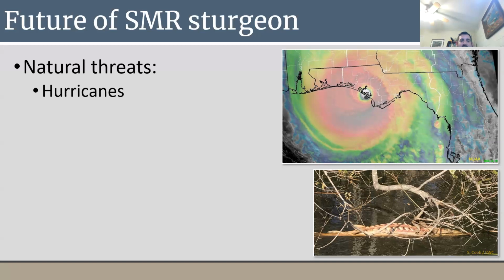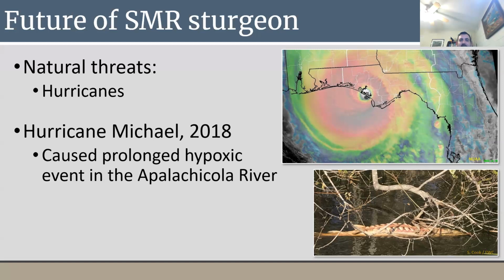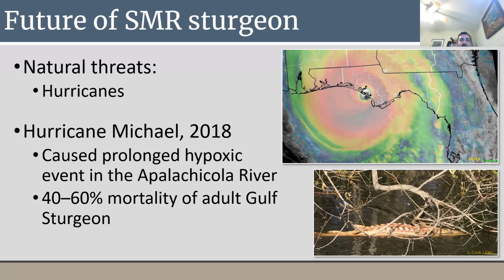So at the beginning, when she introduced me, Emily mentioned that I study Gulf sturgeon in the Apalachicola River in Florida. And in 2018, Hurricane Michael made essentially a direct hit on that river. And the hurricane caused a prolonged hypoxic event in the Apalachicola River. So basically, there was no oxygen in the water in that river for about a month after the storm. And so fish that escaped right after the storm survived, but we estimated that 40 to 60% of adult Gulf sturgeon in that population died as a result of that hurricane.